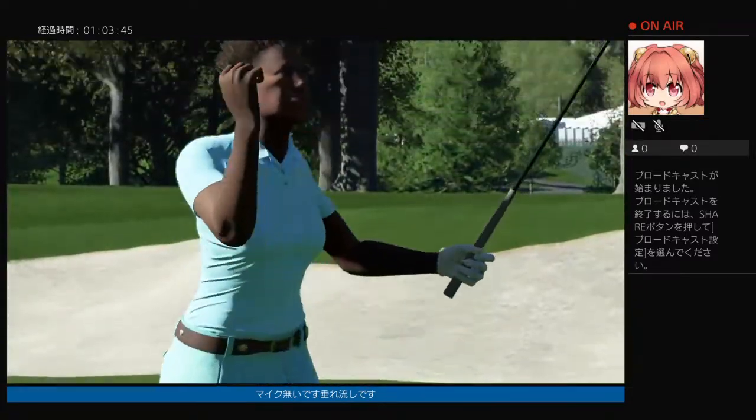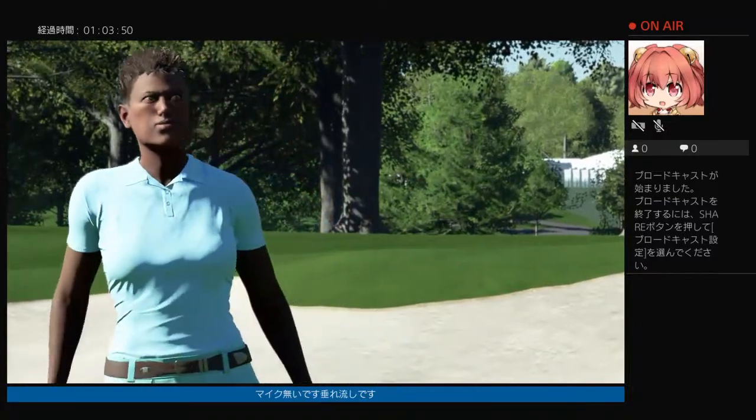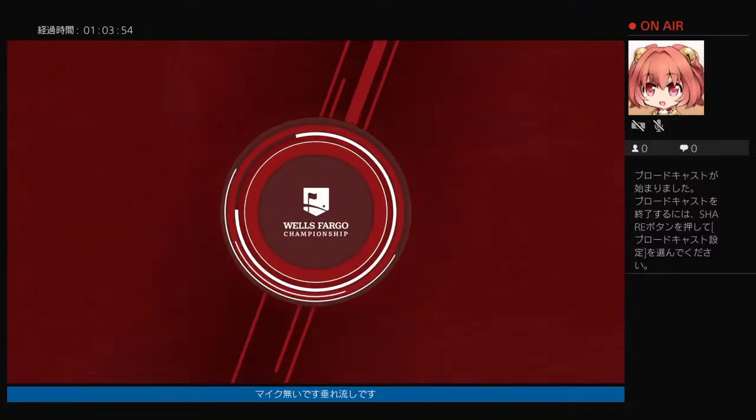Oh, that's incredible. It's in the hole. Can you believe this? This is right out of fantasy land. Holing out from that distance. What a shot!